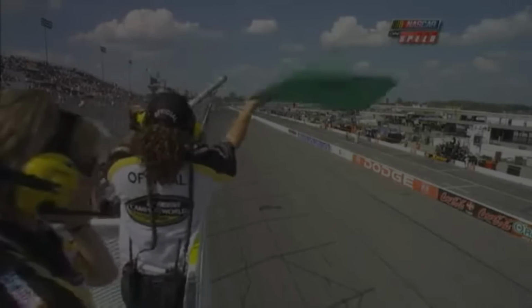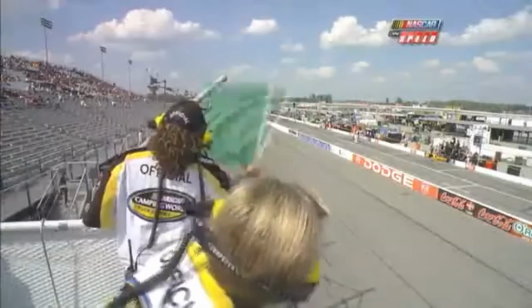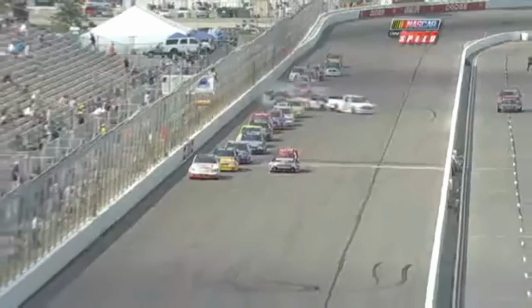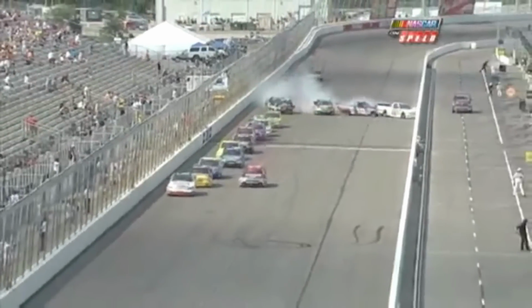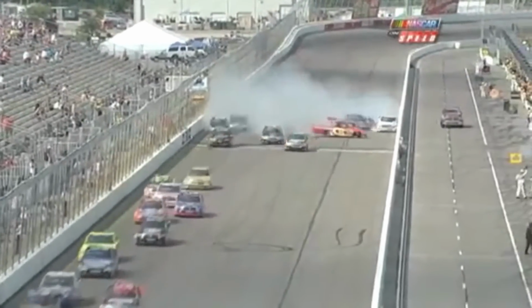NASCAR has gone through many changes over the last few years, most notably the tracks added. Road America, Gateway, and more have been added to the Cup Series schedule in the last several years, bringing the total to 28 different tracks. Today we're going to look at a random crash from every single track, from the LA Coliseum to Kansas Speedway.